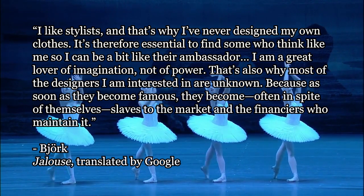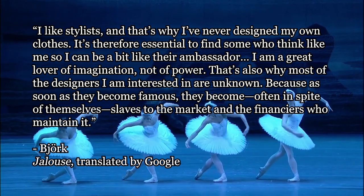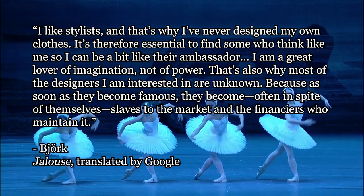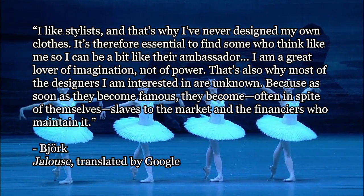It's therefore essential to find some who think like me so I can be a bit like their ambassador. I'm a great lover of imagination, not of power. That's also why most of the designers I am interested in are unknown, because as soon as they become famous, they become, often in spite of themselves, slaves to the market and the financiers who maintain it.